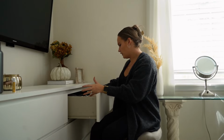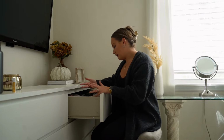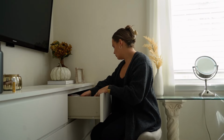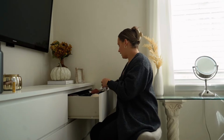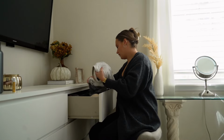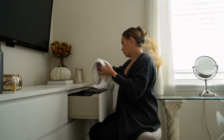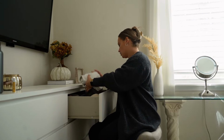Most of these things I don't think I'll get rid of. This is just socks, underwear, things that I pretty much use, nothing I need to get rid of. I do have a bunch of sports bras and tank tops in here that I can maybe get rid of. I wear these pretty often, just my Lululemon, and then some regular tank top style ones.